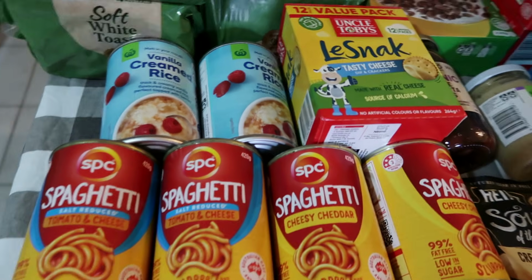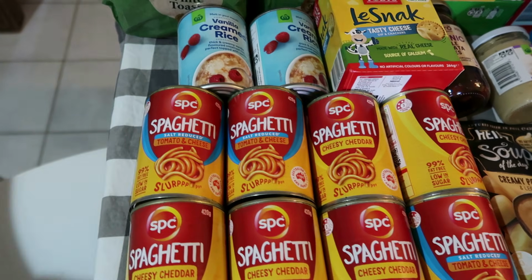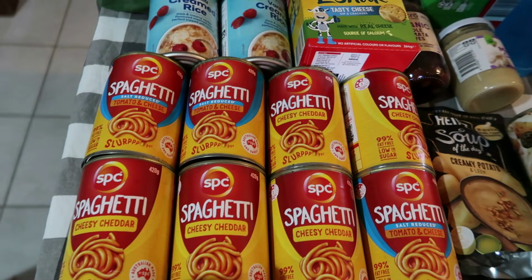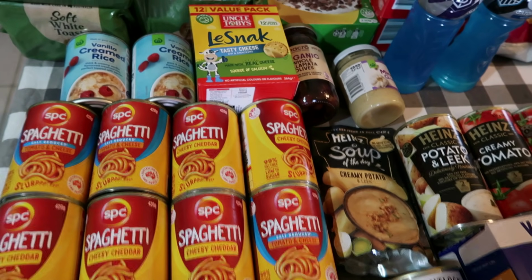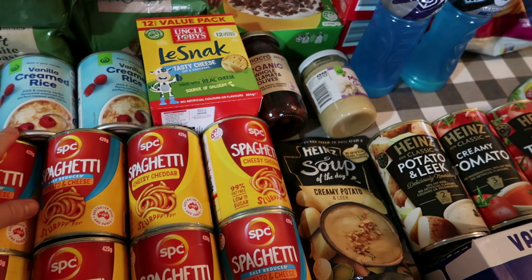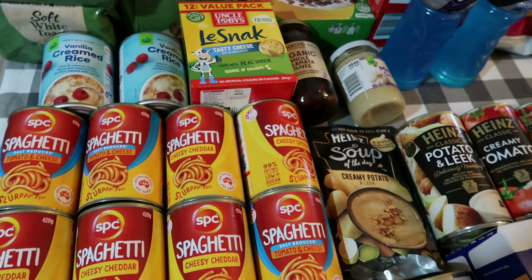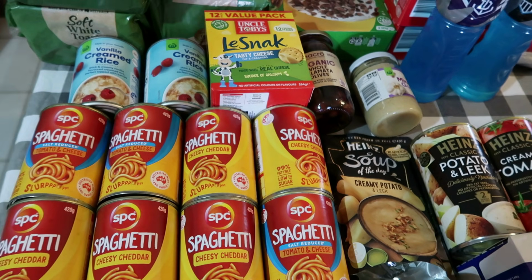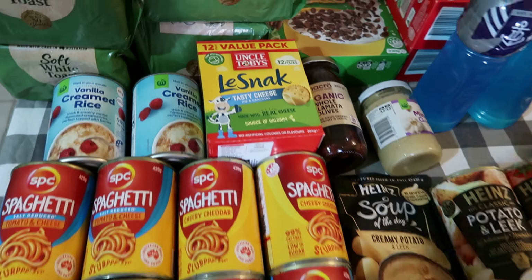So I thought I'd stock up on some of these cans. I've got some creamed rice for $1.75, 2 cans there. My kids love that. And the spaghetti was on special for $1.50 a can, so I thought that was great. Also the baked beans as well. So all the SPC spaghetti and baked beans were $1.50 a can this week. My kids are really liking the creamy rice. They don't like the one I make. I like making creamy rice, but they won't eat the one I make, so can't do much there.